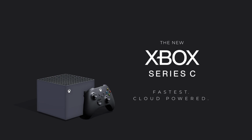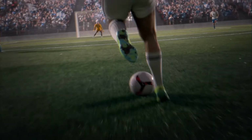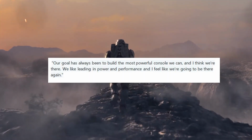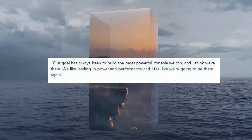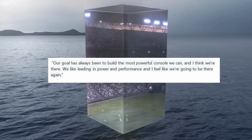With that said, I do want to note one more thing, and that is Phil Spencer's supreme confidence in the Xbox SX. This is a direct quote from Phil Spencer himself. "Our goal has always been to build the most powerful console we can, and I think we're there. We like leading in power and performance, and I feel like we're going to be there again."